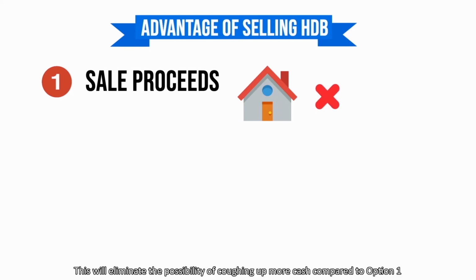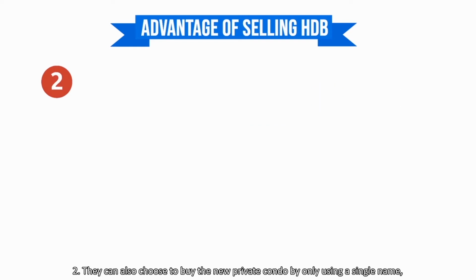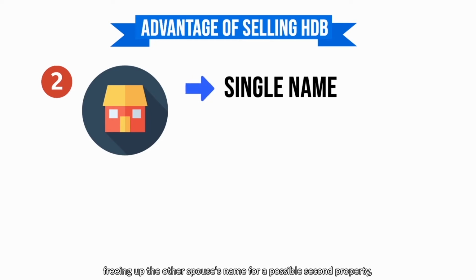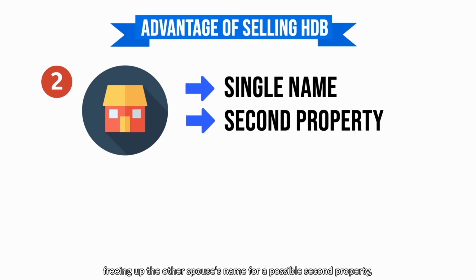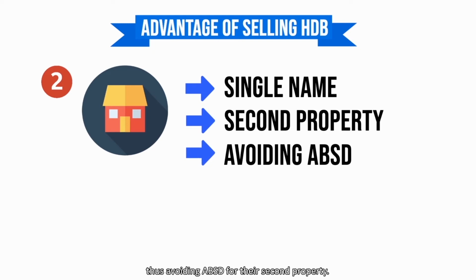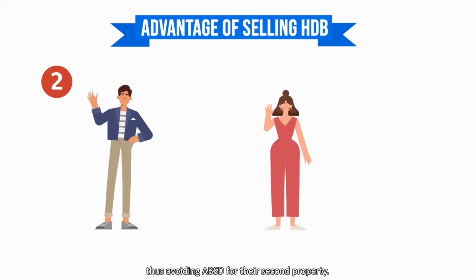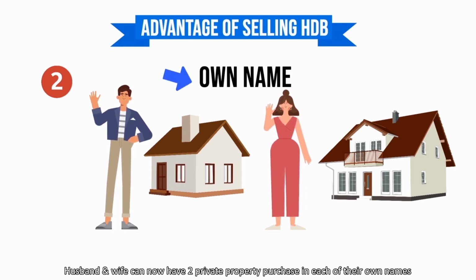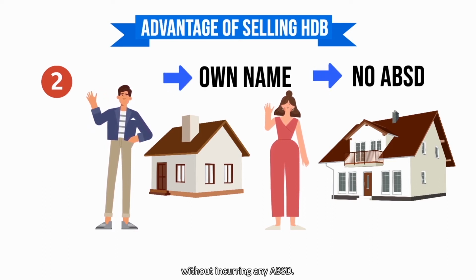This will eliminate the possibility of coughing out more cash compared to option 1. Number 2, they can choose to buy the new private condo by only using a single name, freeing the other spouse's name for a possible second property, thus avoiding ABSD for their second property. Husband and wife can now have 2 private property purchases in each of their own names without incurring any ABSD.